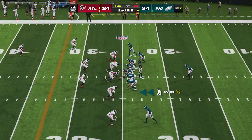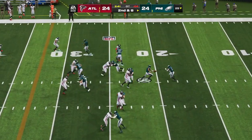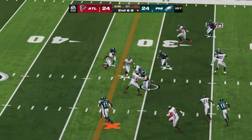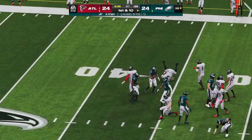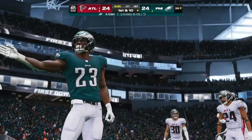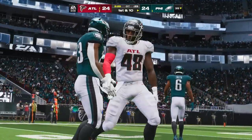From the 25, here's a 2nd and 8. They keep it on the ground. This time it's Penny. Oh, what a move. And he's brought down, getting this one up to about the 35. 84 yards rushing for him now as he's run it 11 times.